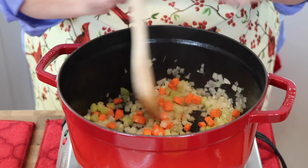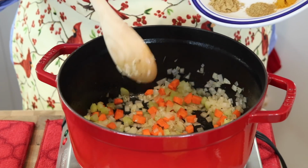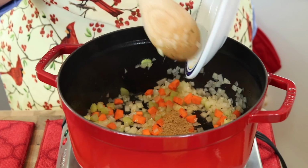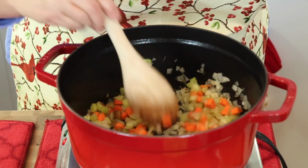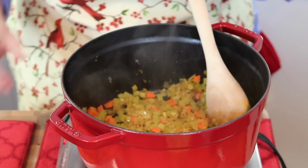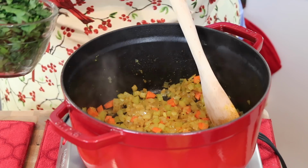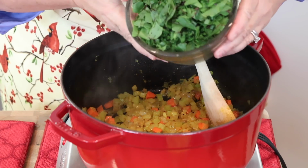And then at the same time right now, I'm going to go in and add my other spices. And just stir that all around. Alrighty, so I just let that go another minute or 2 to mix in the spices with the carrots and the celery. And now I'm going to go ahead and add in my greens.